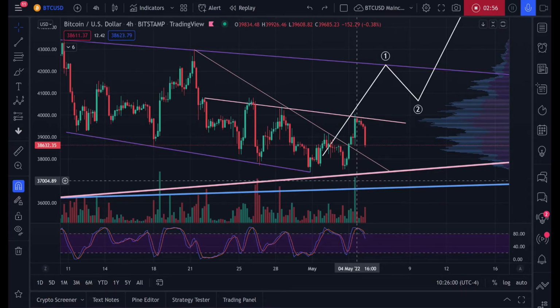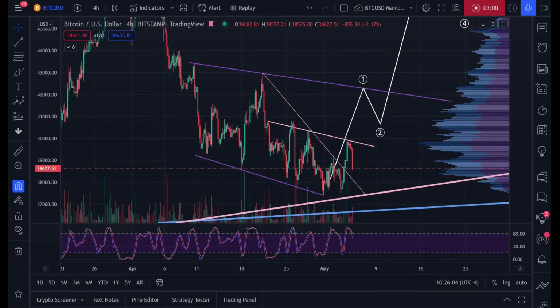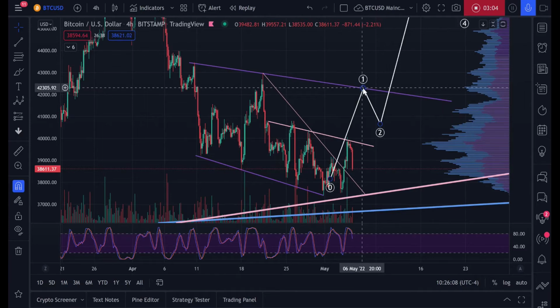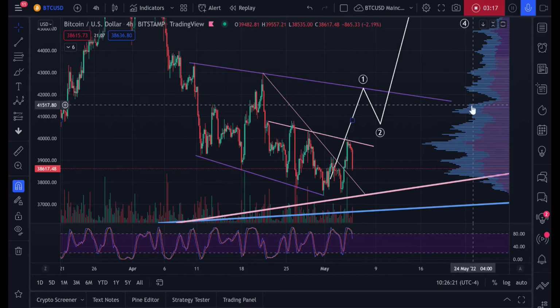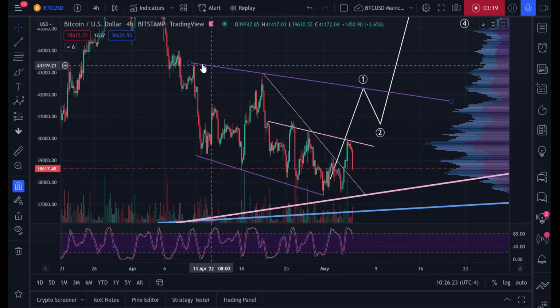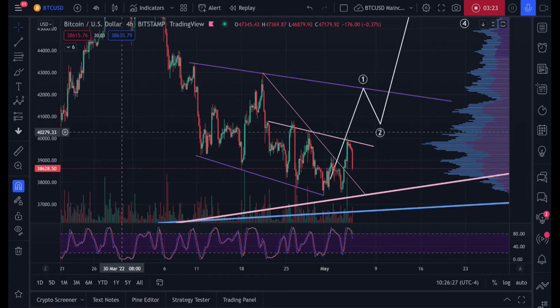And what's our next major resistance? Looking at the chart, it seems as if our next major resistance is here at the 42,000 level, okay, 42,200 to 42,300. You can see this on the VPVR, the horizontal volume indicator, and you can also see this with this purple trend line, okay, of this descending broadening wedge that I've pointed out, or this megaphone pattern, whatever you want to call it, okay?